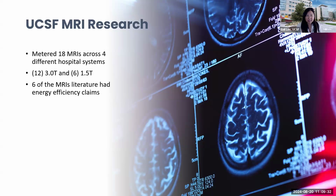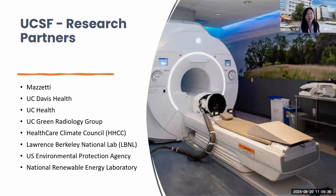We worked with Massetti for the data analysis, UC Davis Health and then UC Health System. Also UC Green Radiology Group, which actually started during this time because we garnered a lot of interest in what we can do even beyond MRIs. We reached out to Healthcare Climate Council and Lawrence Berkeley Laboratory, and also US EPA.